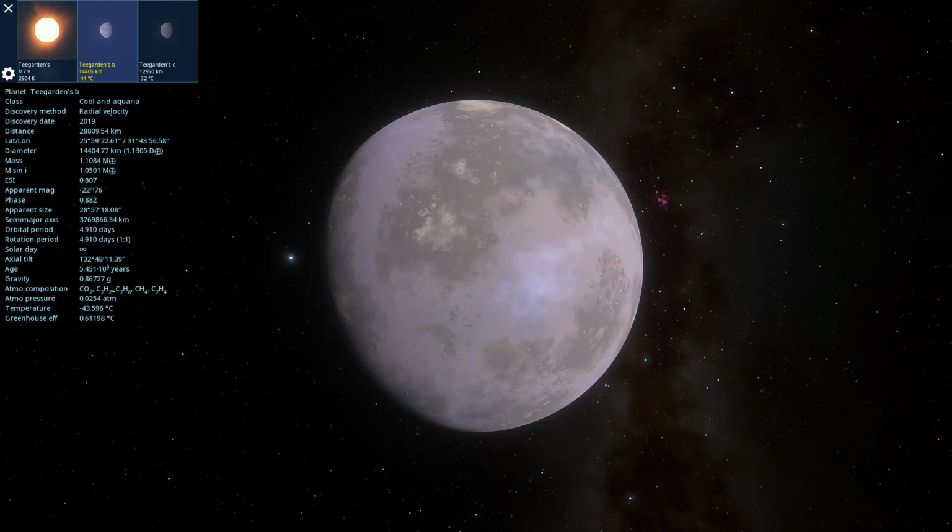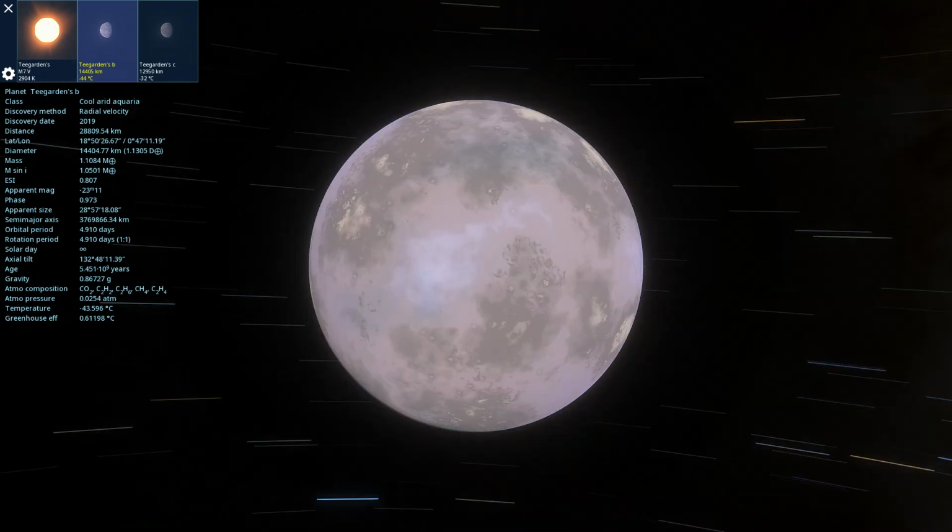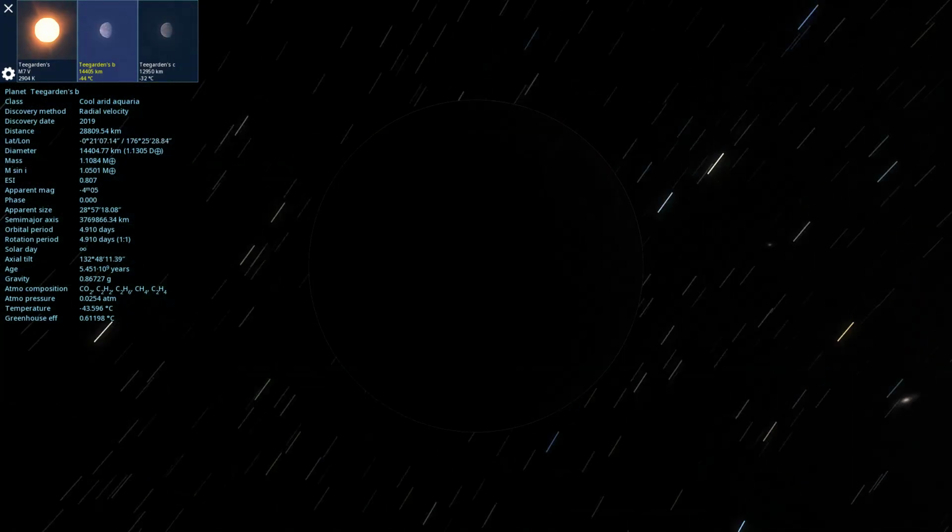Alright, this is, to Garden the Star. Oof. Was this Tabby Star, the one that was dimming? Or something different? I actually forget.